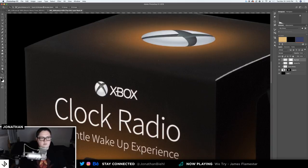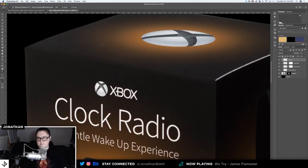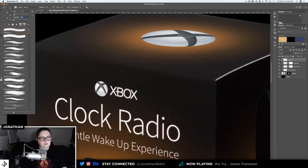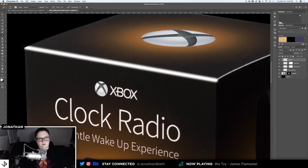Alright, the next thing that we're going to do is we're going to add another layer here. We don't need to add a mask. We're going to create a clipping mask. That way it's all locked into the outline of the box. And I'm going to make a white swatch. Go back to my brush settings, make the hardness 0% again. And I think that's a pretty good size. That's 20 pixels. I'm going to click there, and then hold shift, and then click over here to the other edge of the box.